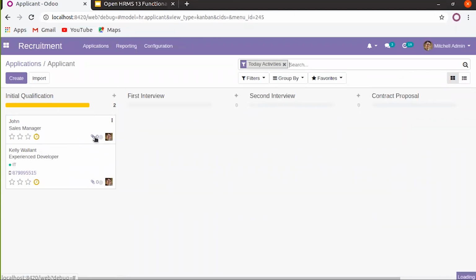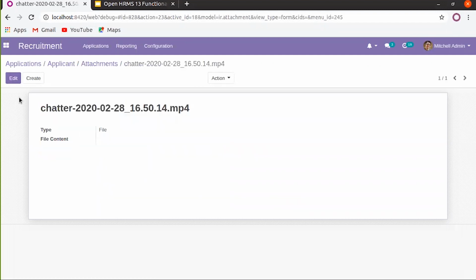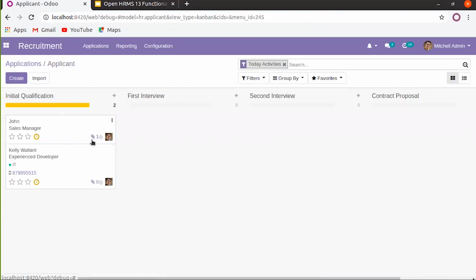If there is any document to be attached here, such as an experience certificate or anything, you can just add it here. Certificate. Or you can add a resume. You can take the LinkedIn URL and paste it here, or you can upload a file here. So you can find one attachment for this one. I just attached a video here for demo purposes.